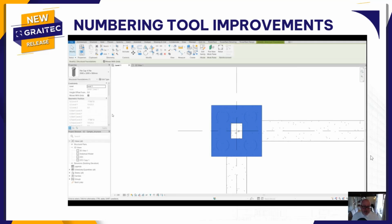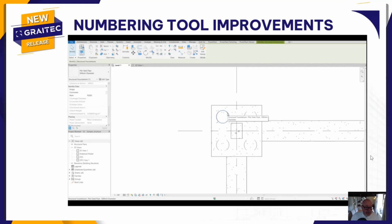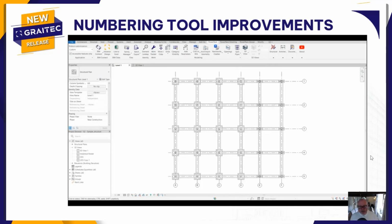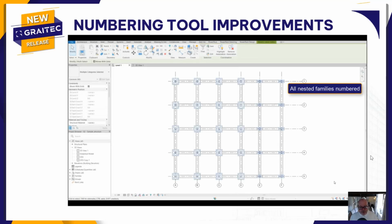Now, if we have a look at this, because of the algorithm, this one is number 1, and then this one now will be number 2, because we're scanning from the top downwards, number 3, and so on. So you can see that it's done 2, 3, 4, and 5. It's grouped them rather than numbering the next one accordingly. So it's really powerful too. All the nested families can be done.